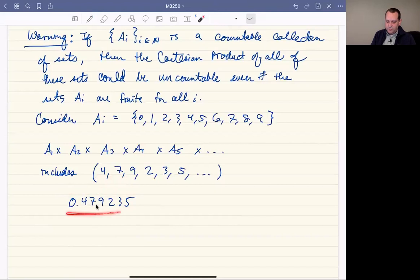And so if the set of real numbers is uncountable, then the set of all those tuples has to be uncountable. And therefore, this Cartesian product has to be uncountable, even though these sets are finite. It's a little strange, but it turns out that when you take the Cartesian product of infinitely many sets, that will be uncountable, even if the sets that you start with are finite.